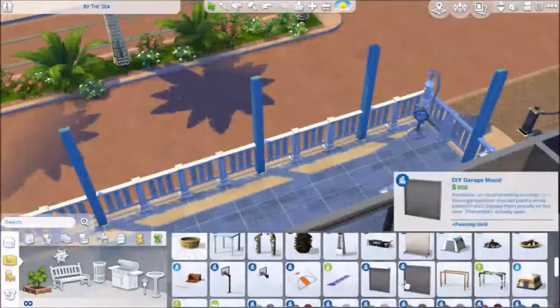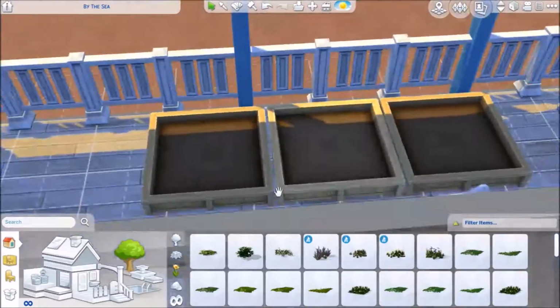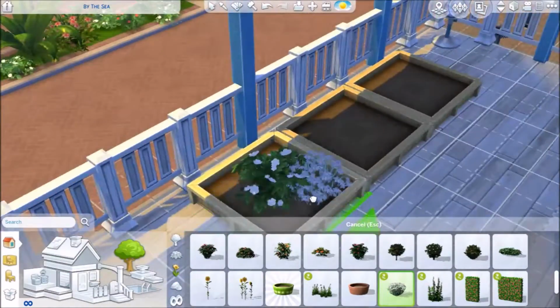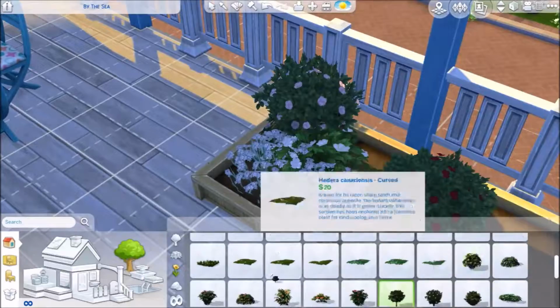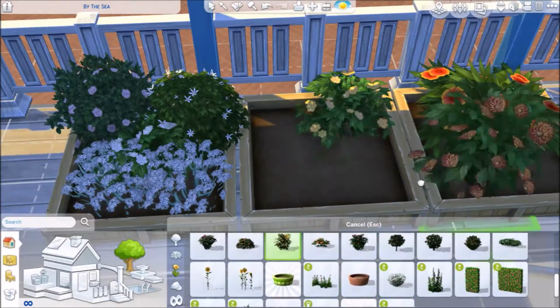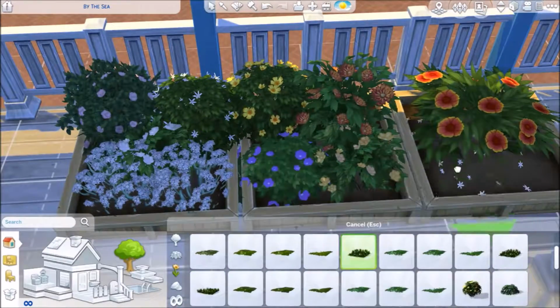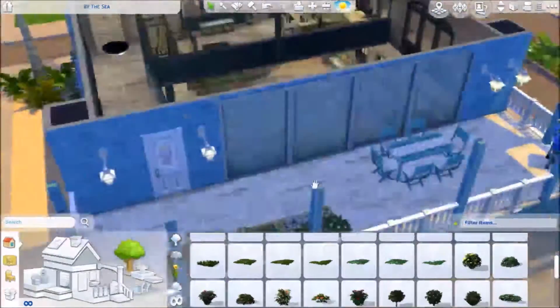So yeah, there's a little sitting area here, a bird feeder. I tried to place a hot tub, but it was way too narrow. And then I just decided to go with this because maybe she likes to garden in her free time, but there's sand everywhere, so she needs planters. So I went with the planters with a lot of beautiful flowers.